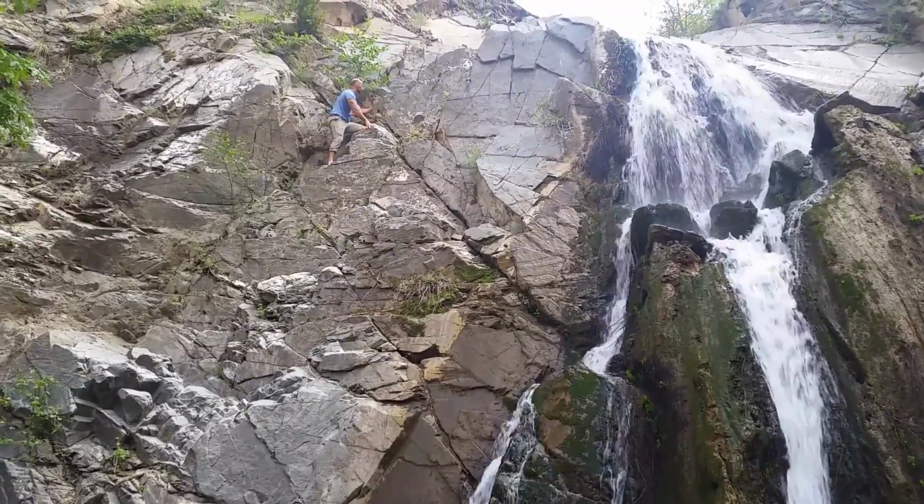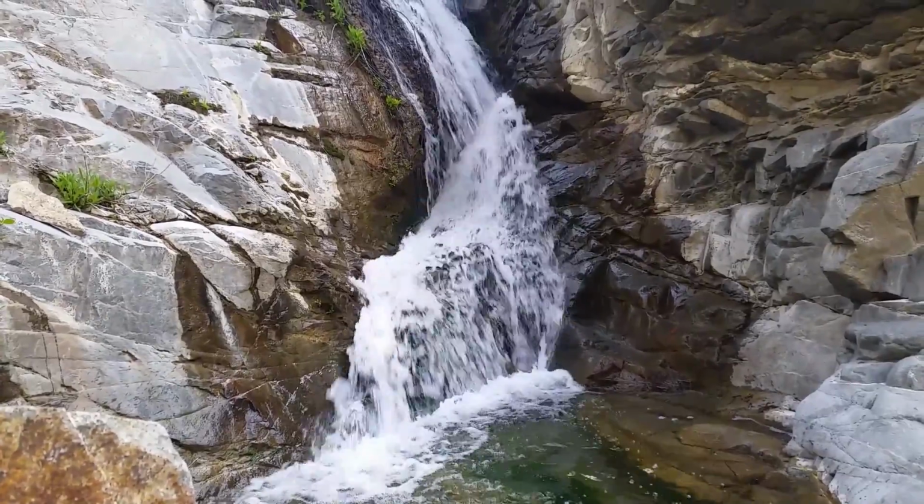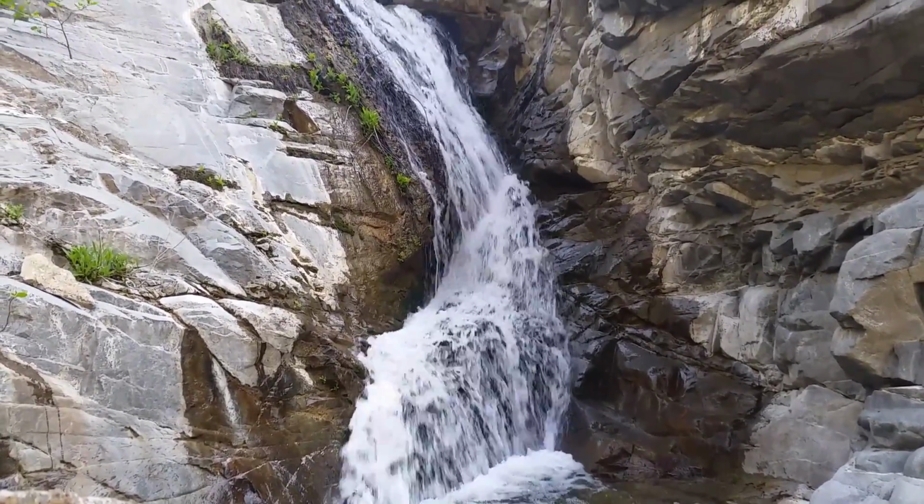It's a 2-tiered waterfall. You can climb up the side of the first bigger tier to the top of the smaller tier. There's a little pool at the top. It's a beautiful, secluded, amazing adventure hike to an awesome waterfall in Cleveland National Forest.